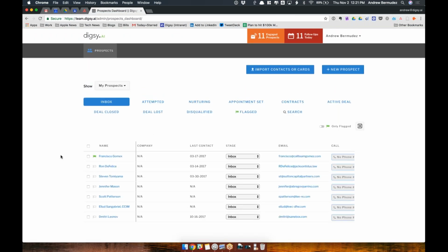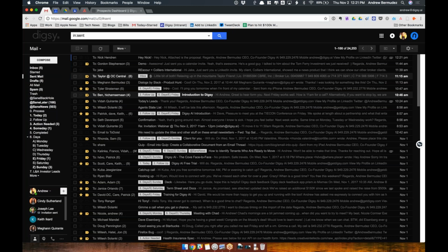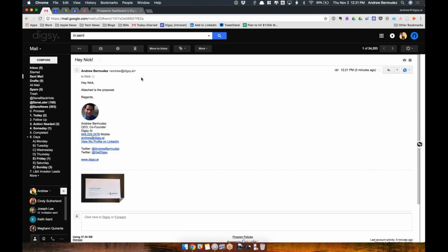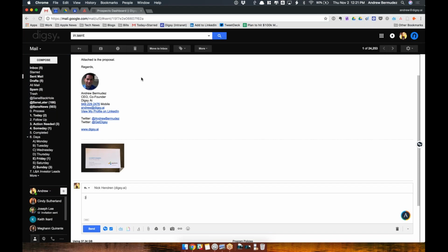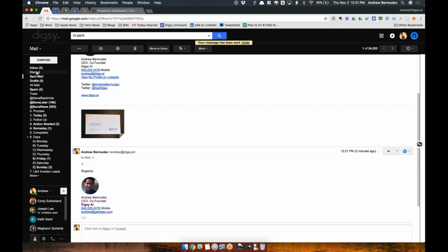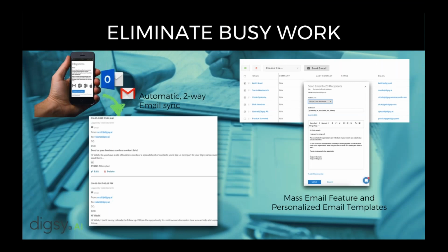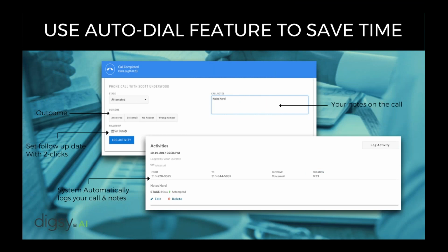That's how essentially I can chop those 4 hours in half. And if I respond to Nick from my email, just so if you haven't paired your email yet, those emails are going to be in your Outlook or your Gmail, and if you respond from your phone or anywhere else, it's also going to show on Digsy AI. Just keep that in mind. So everything's fully synced so that you can just crush it through calls, so you can save time, spend more time with clients. Maybe you want to take off early and spend time with your family, you can do that.